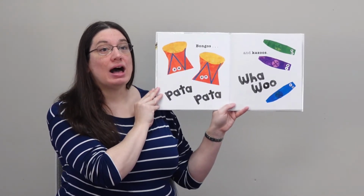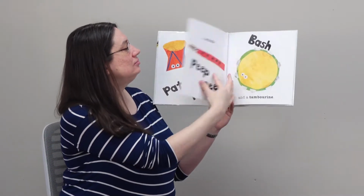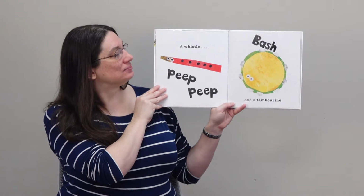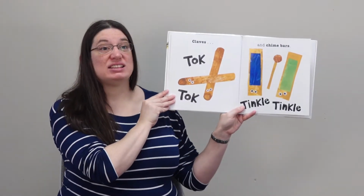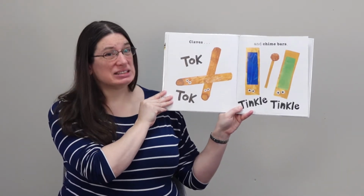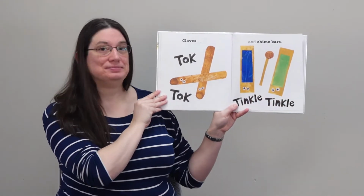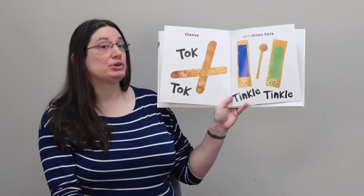Play a kazoo by humming into it. It's pretty fun. A whistle, beep, beep. And a tambourine, bash. Claves, tock, tock. Claves are basically big wooden sticks, but you can play a lot on them. And chime bars, tinkle, tinkle. A chime bar is kind of like a xylophone, except each note is a separate piece.